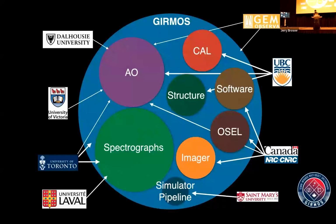And very quickly, the instrument is being built by a consortium of Canadian universities and national lab, and of course with support from the Gemini Observatory. It's a complex project with a lot of components, subsystems that all come together and have to work together. And so we're basically leveraging all of the expertise within the Canadian community, particularly the work that was done as a technical pathfinder for multi-object adaptive optics called the Raven project that was demonstrated on Subaru.